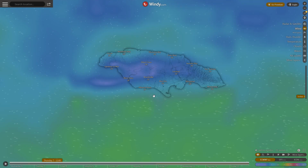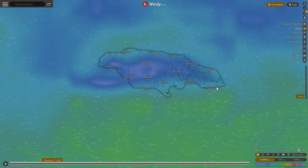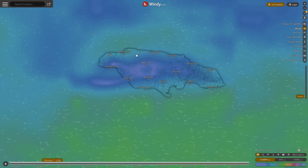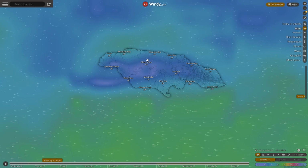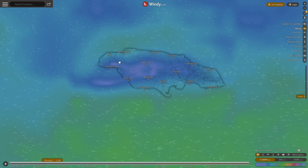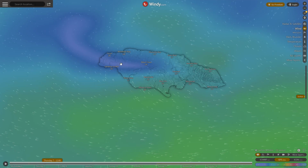And we see that on both the Euro and the GFS because the winds are going to be strongest on the south and the eastern side of the island, maybe averaging up to 15 to 20 knot winds. North coast with less wind, maybe 10 knots. And we can also see those darker shades of blues again that represent the least amount of winds across sections of some central and western parishes in Jamaica on the Euro. GFS, more northern and western parishes.